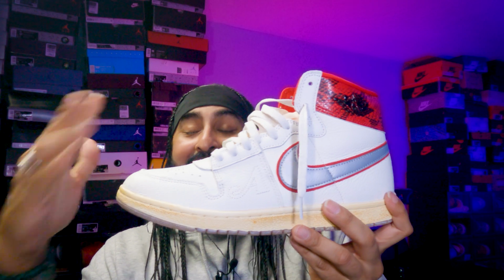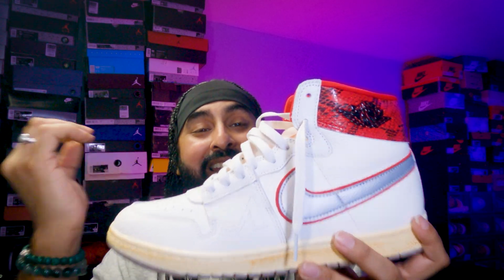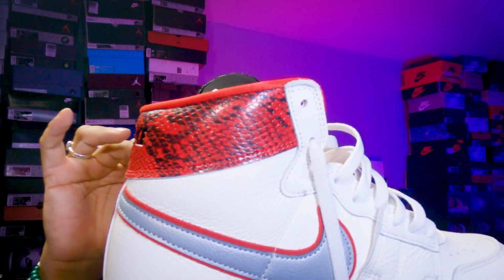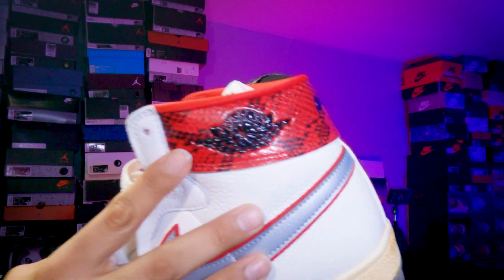This is a beautiful rendition, and like I said, you can put all white and just put a touch of red or silver and just leave it at that. But they went the extra mile. They went the extra mile and literally gave you something that is pure perfection, in my personal opinion. That snakeskin on the actual top panel there is beautiful, with the wings logo as well. This is fire. This is amazing.